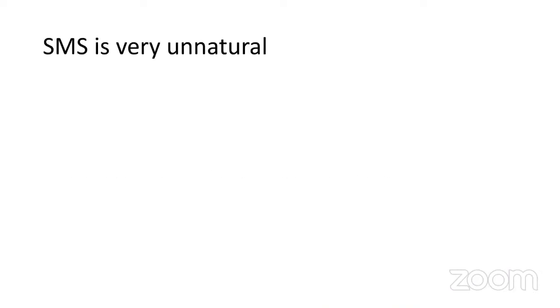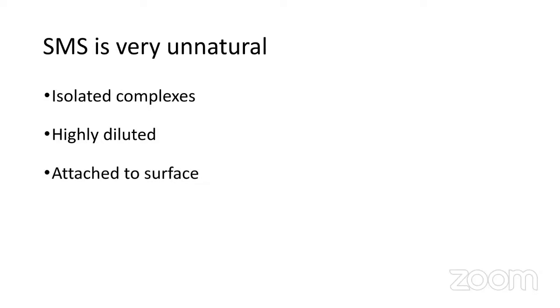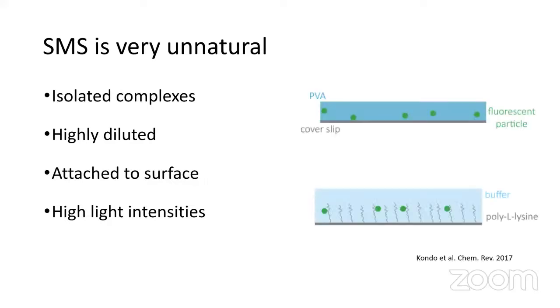So SMS is a very powerful technique. However, it does have a big limitation, and that is it takes place in a very unnatural environment. We have to use isolated complexes that are completely removed from the natural environment. They have to be highly diluted in solution. They have to be attached to a surface such as a cover slip. And we have to use very high light intensities, much higher than this complex would experience when it's actually doing photosynthesis, even in full sunlight. So this unnatural environment limits the amount of physiologically relevant information we can get using SMS.